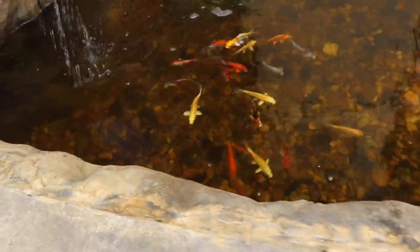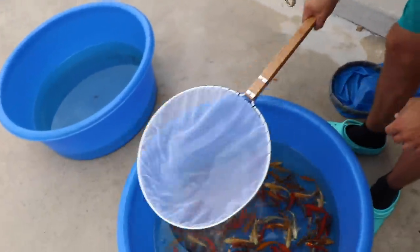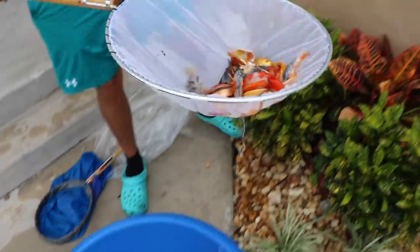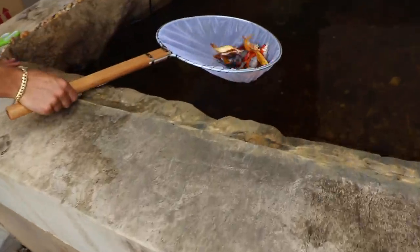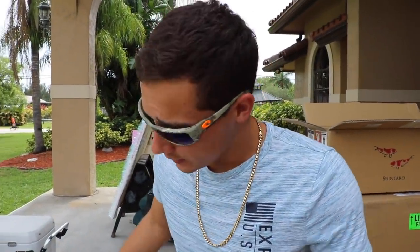Look at them. Bro, they're really pretty. So, what we're gonna do, these guys are small enough to just toss around. And these guys are my koi that I'm just gonna be growing out because they're such high quality koi. So if you guys want koi that are just like these, all you have to do is look at the website, get them, you'll be good.